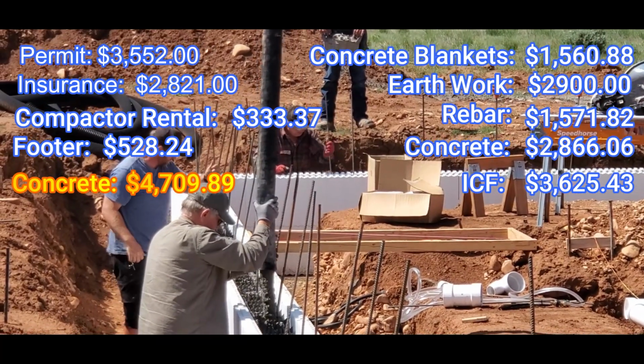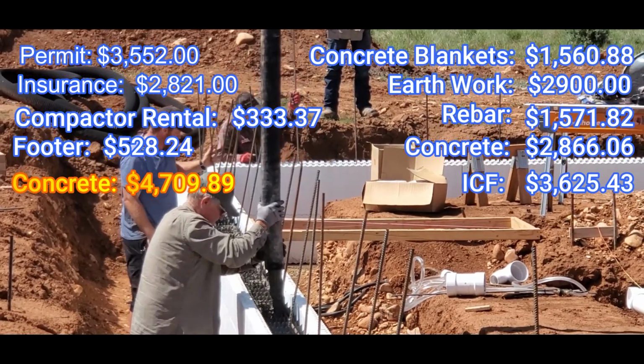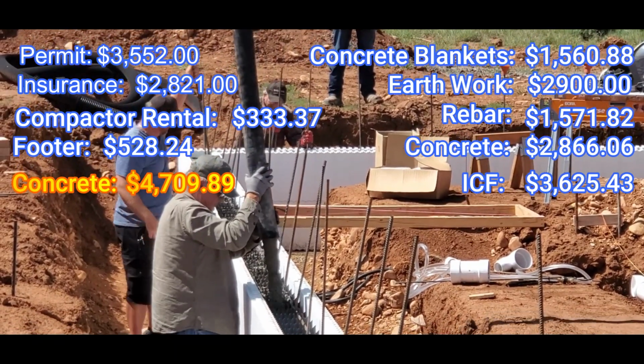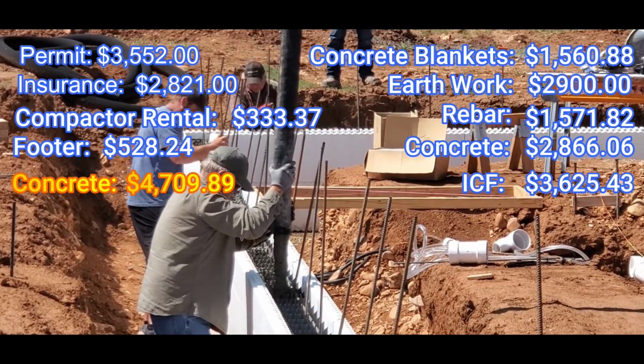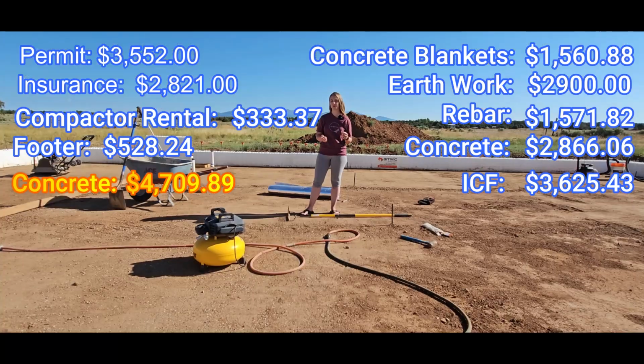This cost is also a little bit high because we miscalculated our concrete, so we had to wait for a second concrete truck to come in, which meant that the pump was on hold. So this cost us a little bit more. If we were to do it again, we would do it a little differently and save a little bit of money that way.